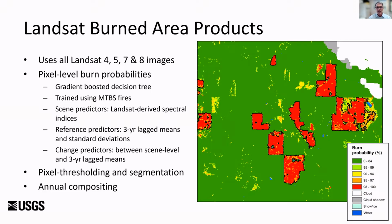Once we have that, the next step is to take it to a binary burned or unburned image. And we do that using a thresholding and segmentation approach. We first start by finding candidate burned areas using a really high probability threshold and a minimum patch size of 5 acres or about 22 connected pixels. And then we add in neighboring pixels if they meet a second lower probability threshold. And the polygons outlined in black in this example image show the places that we mapped as burned from the burn probability surface image. And you can see also that there are some unburned islands in there. So we're capturing some of that within-fire heterogeneity as well.